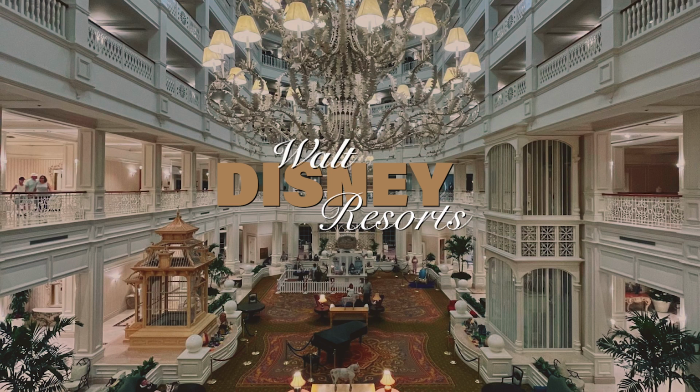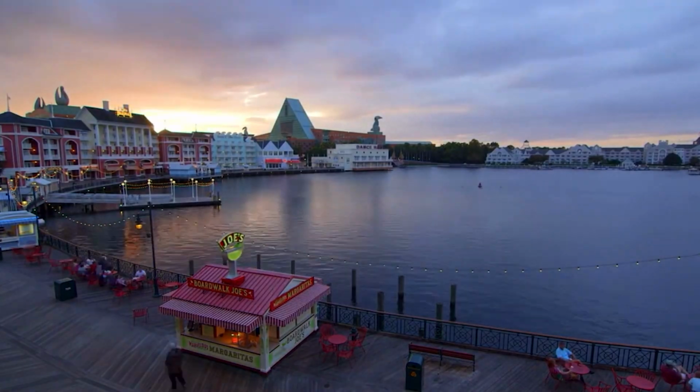Okay guys, so now we're going to move on to Walt Disney World resorts. There are quite a few little details here, so if you're booking in for January and in the coming months, it's quite important to know that certain things in your hotels and resorts will be operating out of closed areas or there may be some noise due to expansion of the resorts.